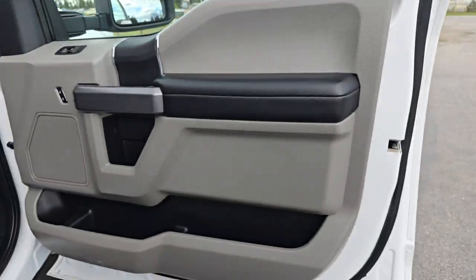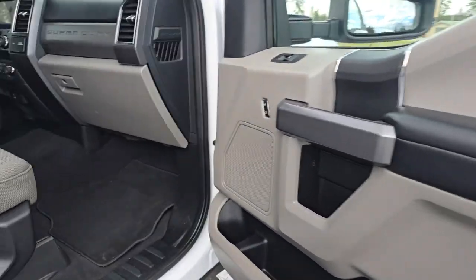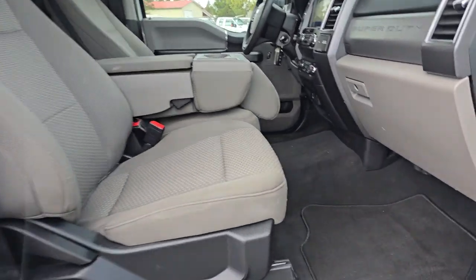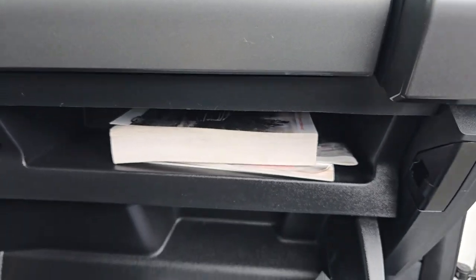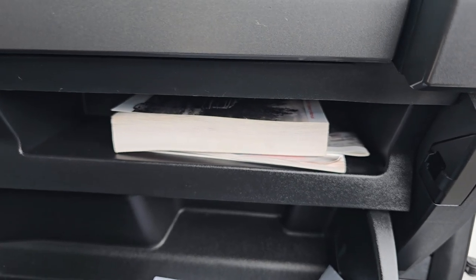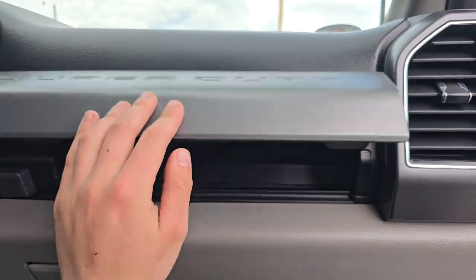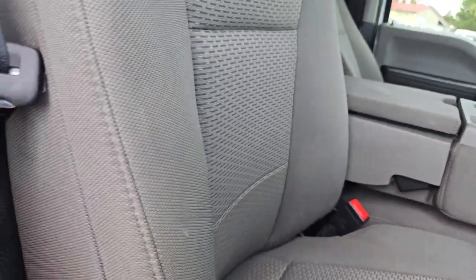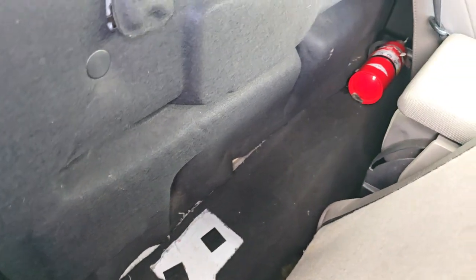Passenger side. See, nice clean door handle, or door panel. And manual seat up front. Pretty good looking seat. In here you got your owner's manual and your quick start guide. And then if you push this button here, you got a nice little cubby there. Behind the seat, again, nothing really of consequence, just some room for some extra things back there.